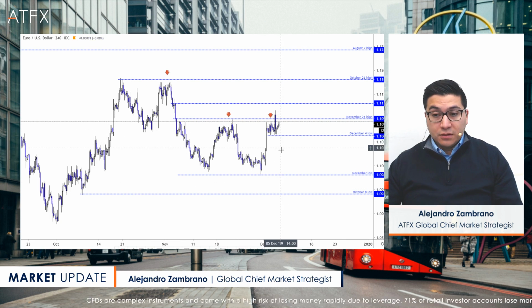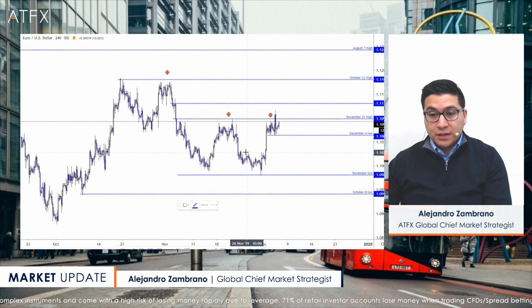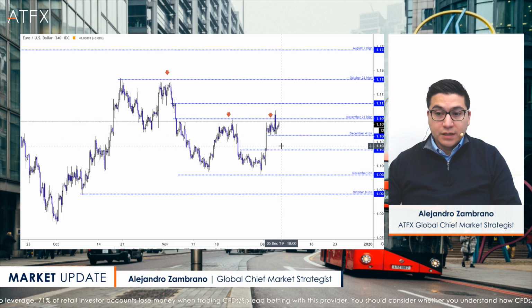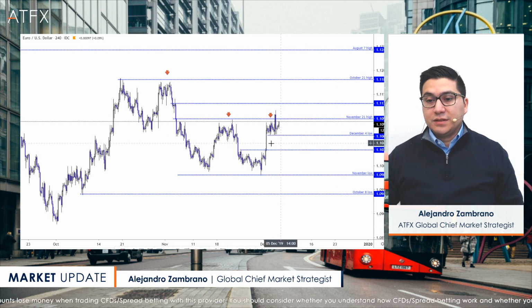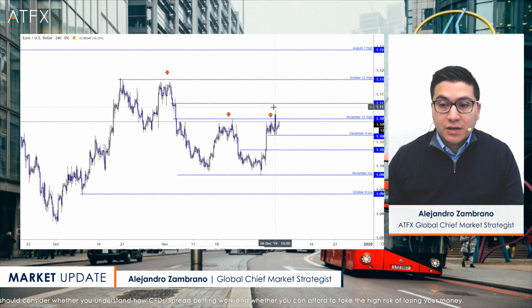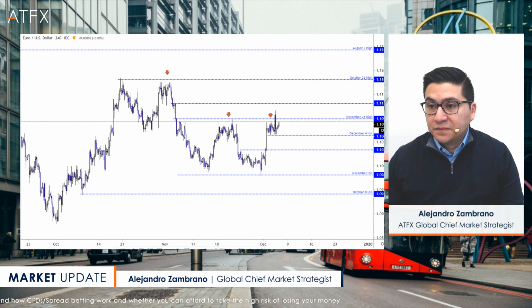If it does slide below this level, we'll probably go back down again, maybe initially just going down to 1.1033 or so, and then potentially lower, but within that range again. And I think if we do trade below yesterday's low, this will be the new trend-defining level.